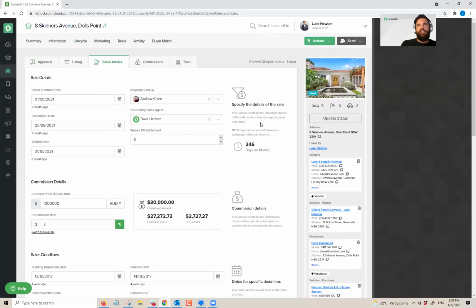Now, this is all pre-done, just so we don't have to waste too much time, but I will just change some dates on this from the last one we did. So we'll say it went under contract today, offer was accepted, sold by Andrew, so it wasn't me, the listing agent. It's going to exchange. Okay, we'll say that it's got a 5-7 day cool off, so next week. And then it's got 9 weeks to settlement.